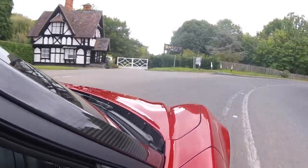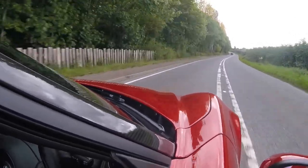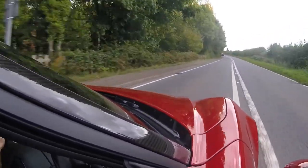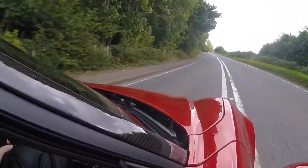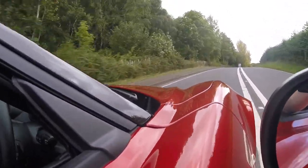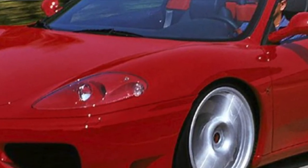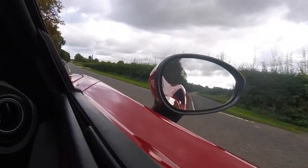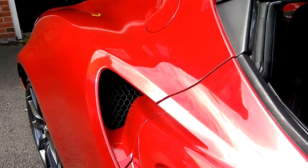Anyway, let's go out there and enjoy the car now. I'm going to pull over in a minute. We'll have a few minutes just to show you around the car and what I like particularly about it. But certainly I can say from driving it, there's a lot of things that really make me smile about this car. Firstly, when I look over the bonnet of the car, I see the wings of a Ferrari 360. When I look through the wing mirrors of the car, I can see the air intakes of a Ferrari 430.